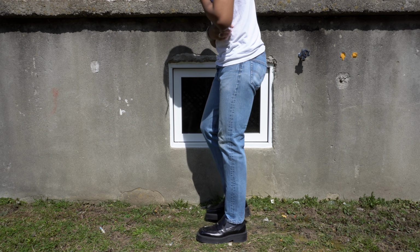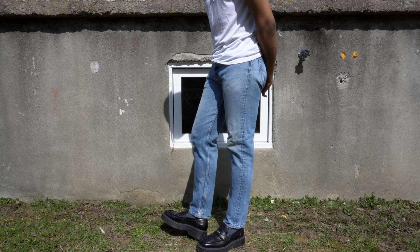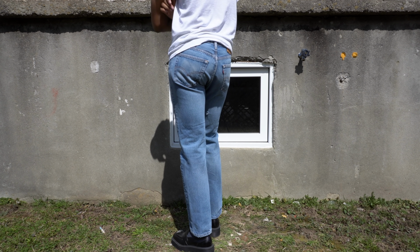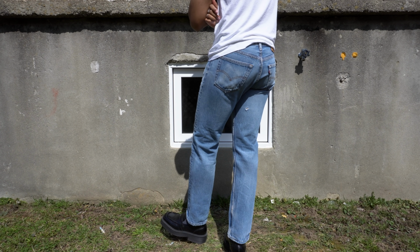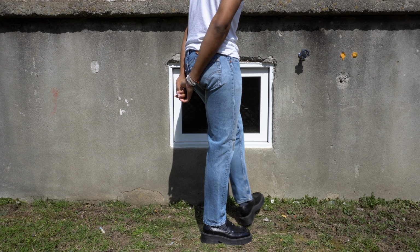Next up, this is a pair of vintage Levi's that I got from a vintage seller out of Toronto. His name is Clarendon, I believe. Sorry about that, I'm kind of blanking, but these are definitely one of my favorite pairs. I kind of know which pair it is by this. There's this little distressing on the back of the leg, and they're just a solid pair of vintage Levi's. They're a pair of 501s, but they're very slim for a 501.